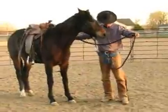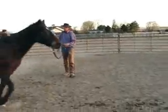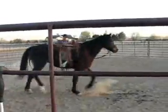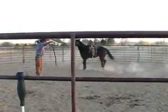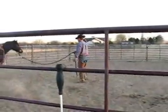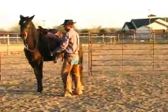Good girl. Come on. I'm going to ask her to move off of me. I'm going to keep my body really relaxed. If she breaks in half, I'm going to try to shut her down. But I'd like her to just move off and feel those stirrups tapping her. I'm going to step towards her rear end and direct her off in this direction. Let her move off this way. I want to see if I can cinch up one more time. Good girl. That's pretty good. Don't go anywhere.